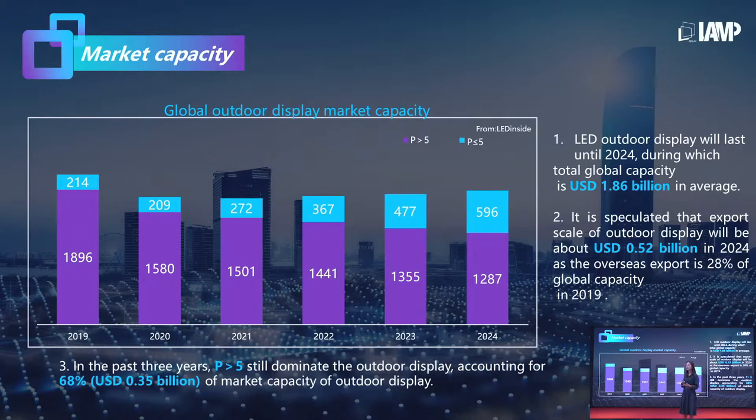As we can see, it shows the pitch below 5 still dominates in the LED display market from 2020 to 2024. So in the past 3 years, pitch above 5 still will dominate the outdoor LED display market, accounting for 68% of the market capacity of LED display. So it still means a large market opportunity and chance for our clients to explore the outdoor LED display market.